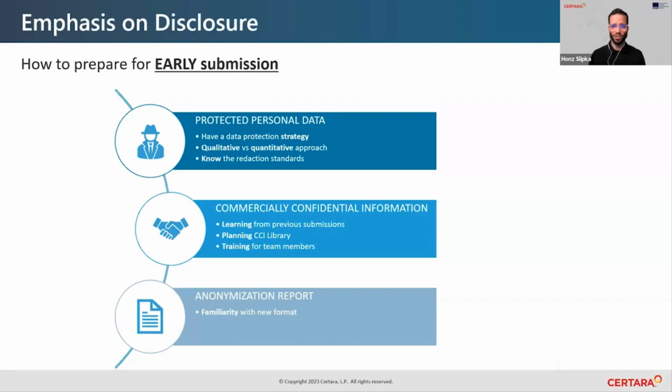Number two, the commercially confidential information. So information that's economically impactful to you and in the hands of a competitor might financially be advantageous to them, and might economically impact you. The best way to protect CCI is to get started early. We tell our clients, you don't actually need to have a submission in the works to start thinking about this. You can learn from previous submissions.